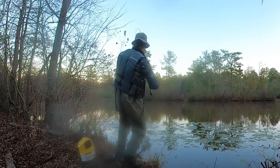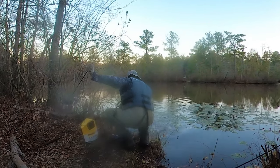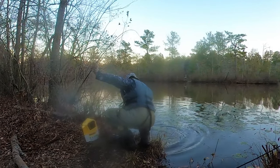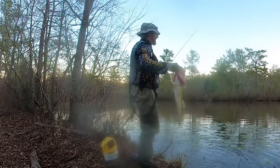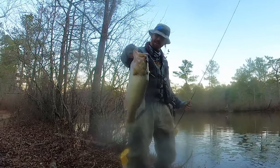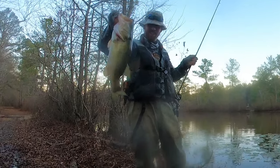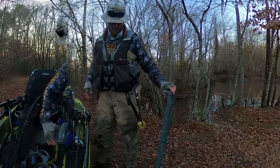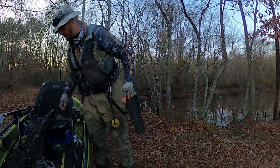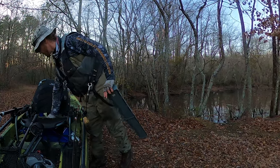Holy crap. Nice bass. Big bass. Wow. Wow. I'm glad I entered that big bass side pot. Oh, wow. That is a nice one, folks. Man, that's a nice bass. Let's get this big girl measured and back in the water. She's got to be close to 4 pounds. She would be 4 if she wasn't so skinny, but that's the way of it in these ponds sometimes.